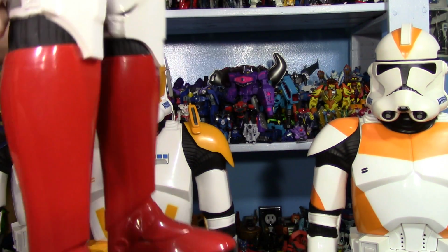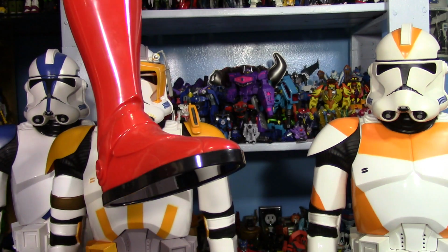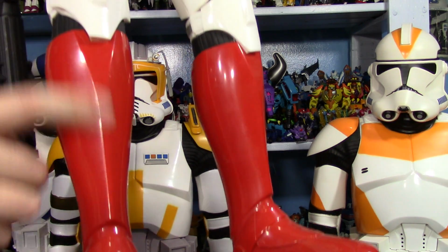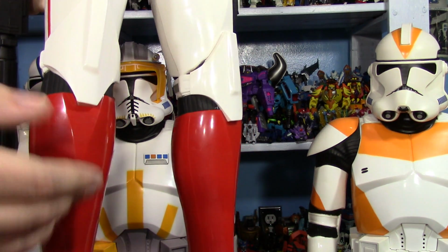He even has the red on the boots, which I don't know if they're painted. Actually, looking closer, I think it could be a separate part, and this is red plastic. Which, if so, which I'm pretty sure it is, is really, really cool.